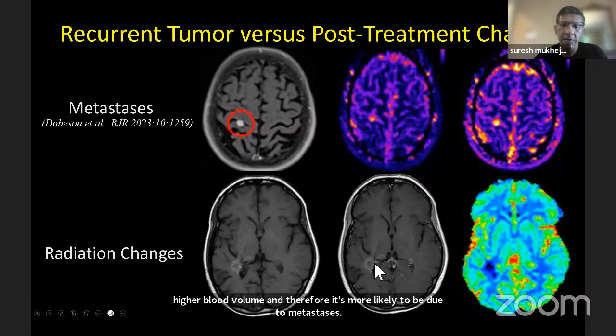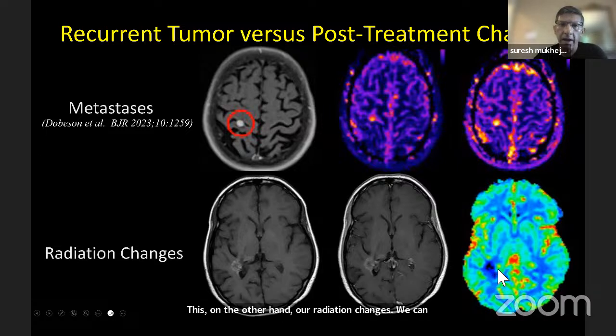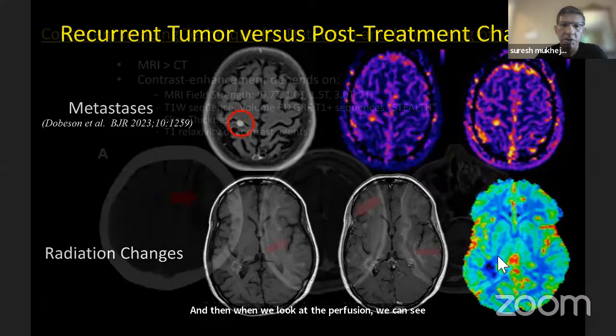We can see this mass here involving the periatrial region. And then when we look at the perfusion, we can see there's decreased perfusion. So this is more suggestive of radiation changes.